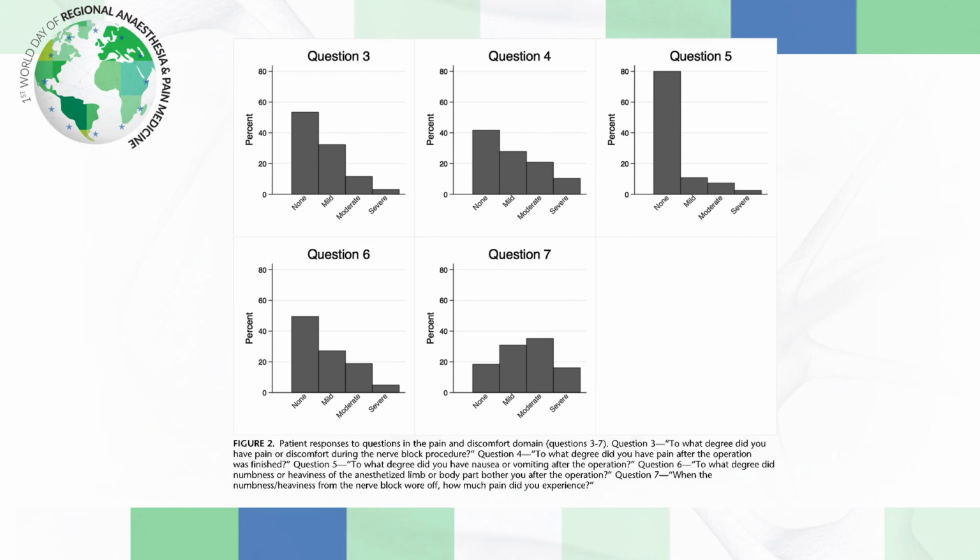So for example, question 3, to what degree did you have pain or discomfort during the nerve block procedure? And question 7, when the numbness or heaviness from the nerve block wore off, how much pain do you experience? I mean, this is relating to rebound pain. But if you look at even all the questions, most of the respondents answered as satisfied and completely satisfied, and most of them have no issues with regards to the pain and discomfort domain.